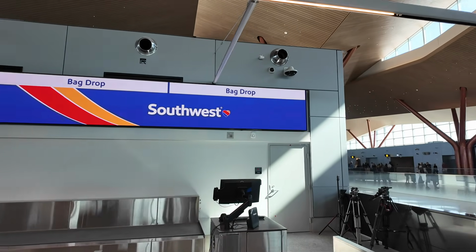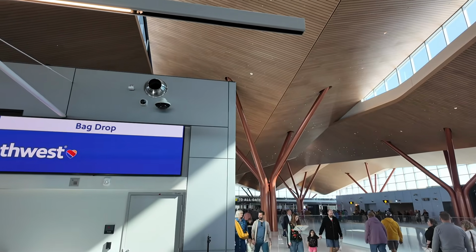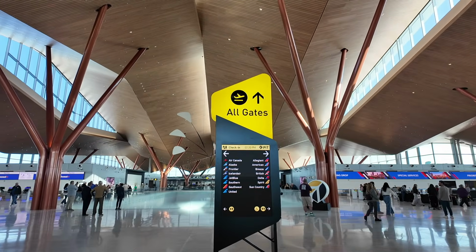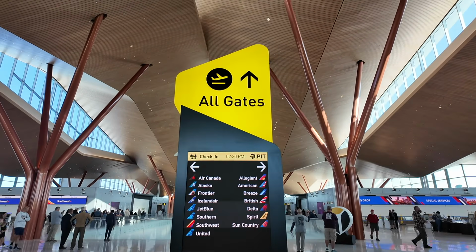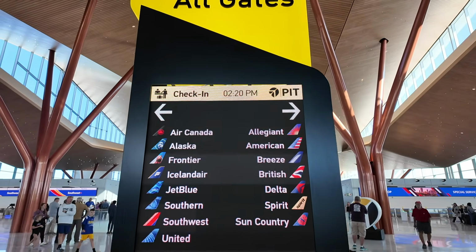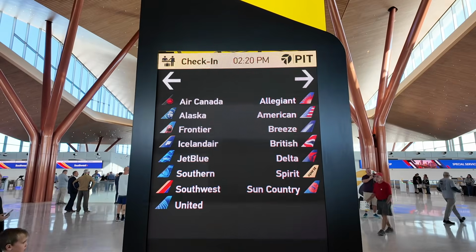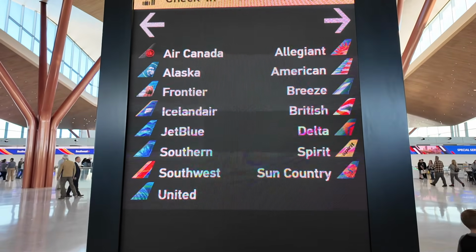And right down this way, as soon as you are done with that, is where you're going to go to get to all gates. So this is going to be your smack dab going right into the very middle for all gates. I would recommend this if you are not checking any bags and you're just going straight to the gate. If you do happen to be going to check in bags, here is a very comprehensive list of what they are going to have available.